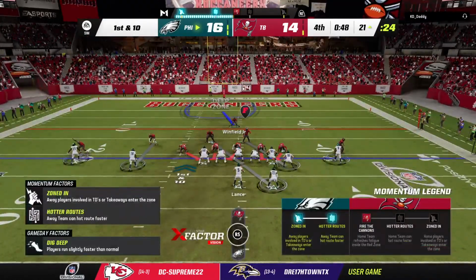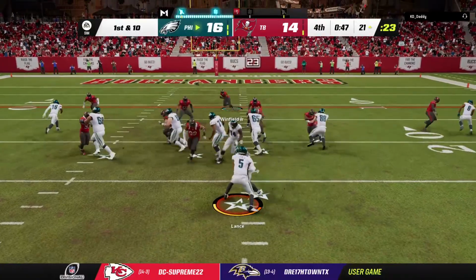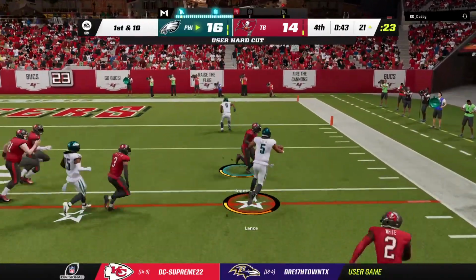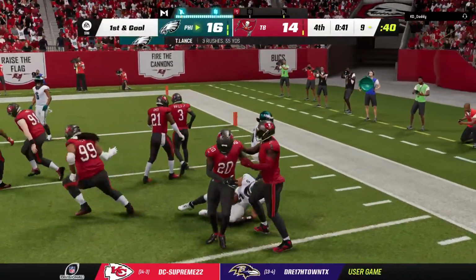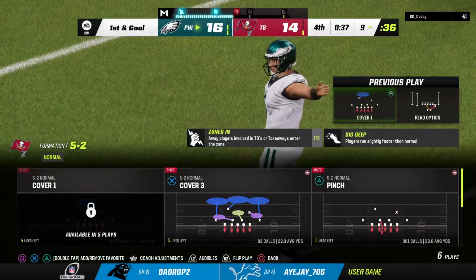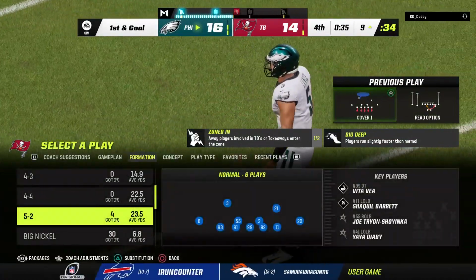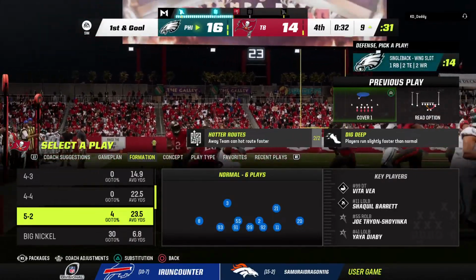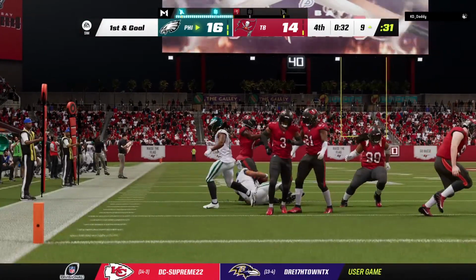Steal. Check steal. And Lance again going to keep it. That's a 12-yard gain now on back-to-back plays. This defense needs a big play in the worst way because so far, they're not putting up much of a fight. If they don't get a stop here soon, this game could be over for them.